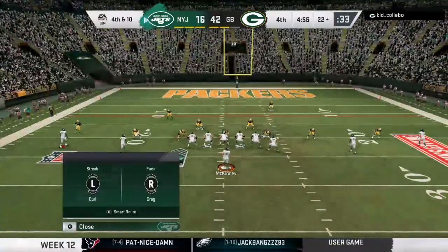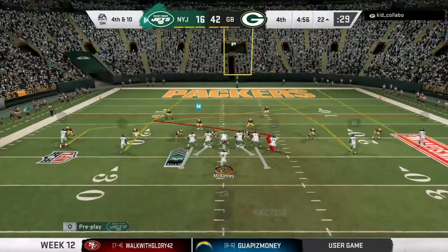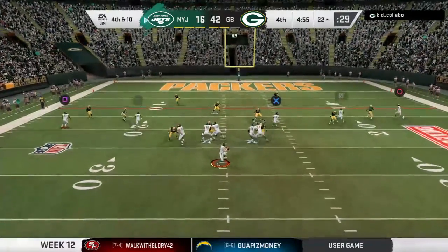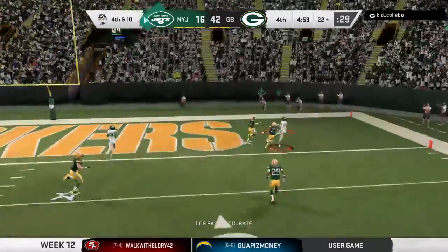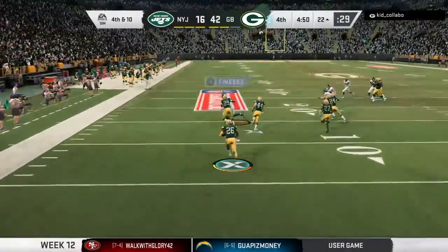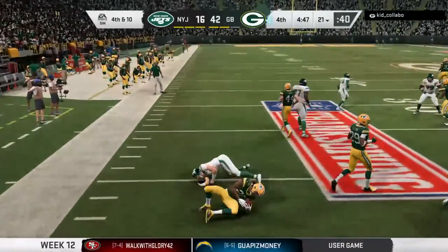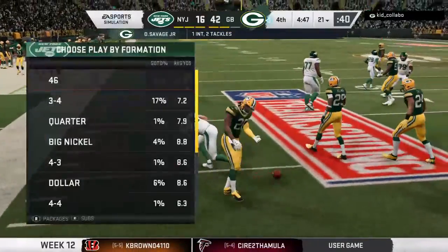And it was fun to watch him in practice this week, wasn't it? To see how he understands spacing and when the ball's arriving, which hand to put out in front to try and knock it away. And this is going to be intercepted. Picked off by Darnell Savage. And he will bring it out past the 20-yard line.